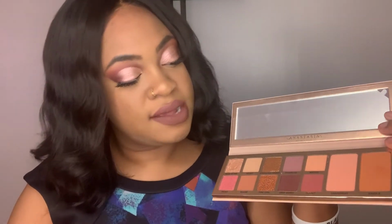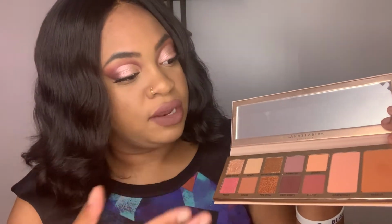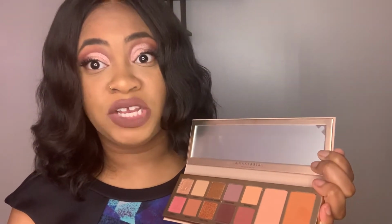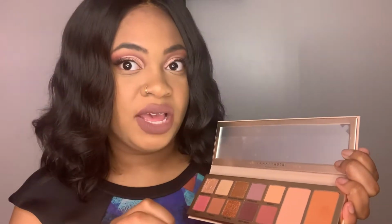Another thing is there's more in here. This is a little bit bigger. I think they said it's like 25% bigger, and I can definitely tell the difference. And then you've got these 2 big ones here. This is great because Saddle is my transition shade. Having that much in a pan for the shade I use the most will be great for me, because I typically run out of my transition shade the most, since I'm blending and applying it before I do the full eye look.